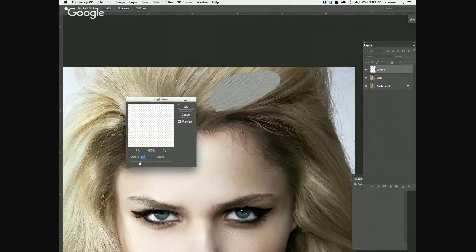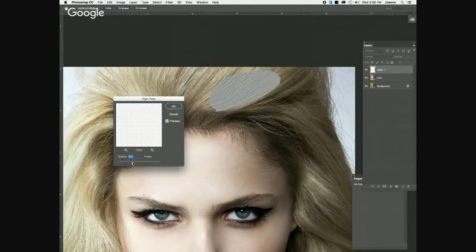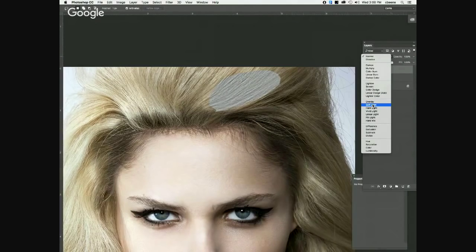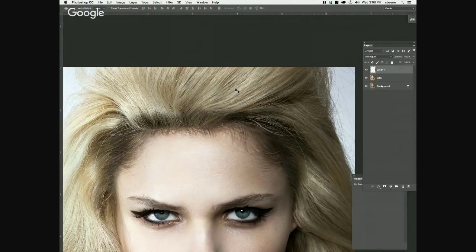And then probably, on a high resolution file, something between 8 and 9 is probably about right. Just click OK. And as you see it now, it looks funny. But what I do is I just set this to soft light, and then I just tap the V key to get my move tool and drag it. Now you see that I have the actual texture of that hair, but on a transparent layer, so that I just have the texture.